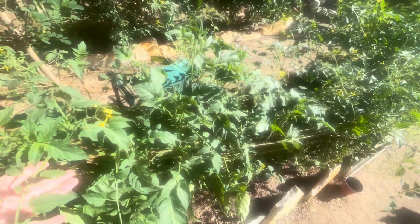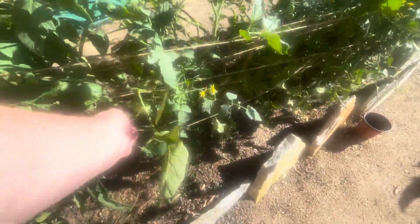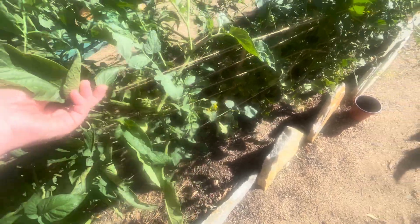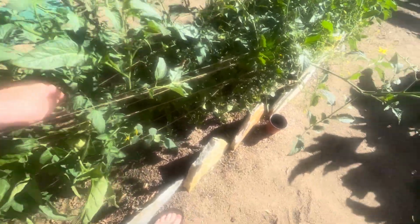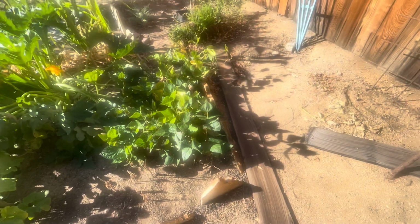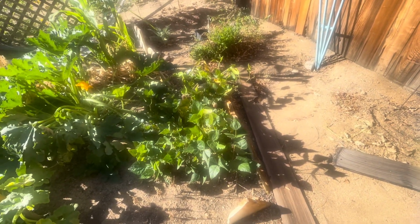Oh, and then here's these. This is gonna be the kind of regular, oh no, that's the yellow Brandywine, I think. Just really laid over. I'm letting them do their thing. We've been getting a lot more green beans finally. I pulled out the cucumber. It was looking really sickly, and I planted some peas there to climb that trellis.